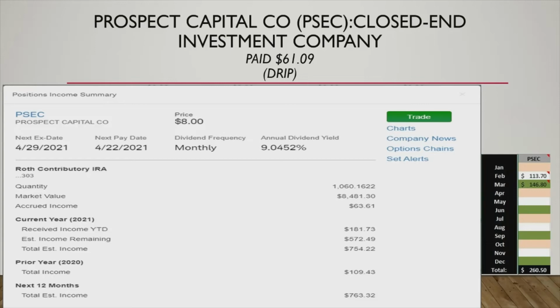I wrote it for 8 bucks because in the last 3 years, PSEC hit 8 bucks. That's the 3 year high. In the last 5 years, it was a little bit over 9 bucks, but it didn't stay there long. So I think I'm pretty safe with this 8 bucks here. It's currently sitting at 8 bucks, but by the middle of May, I'm sure it's going to be less than 8 bucks. And if it's not, then I'll know what to do to mitigate and get out of that contract. So there we go with PSEC.